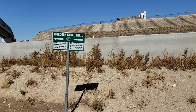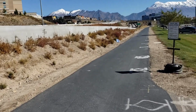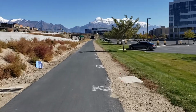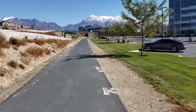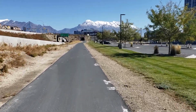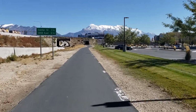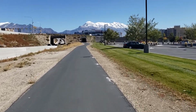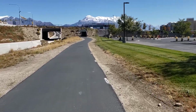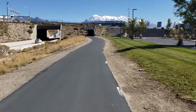So we are taking the Murdoch Canal Trail. It's going to be about a 10-mile ride, but hopefully the trail takes us most of the way there. It's going to a drive-through exhibit. It's just like a homeowner who has a big yard and they put on a big Halloween display. It's usually meant for a drive-through like a car, but I asked them on Facebook if they would accept walkers or bike riders too, and they said yes.